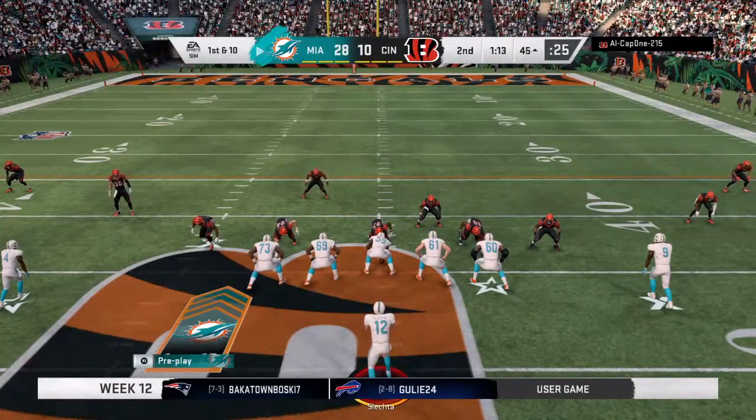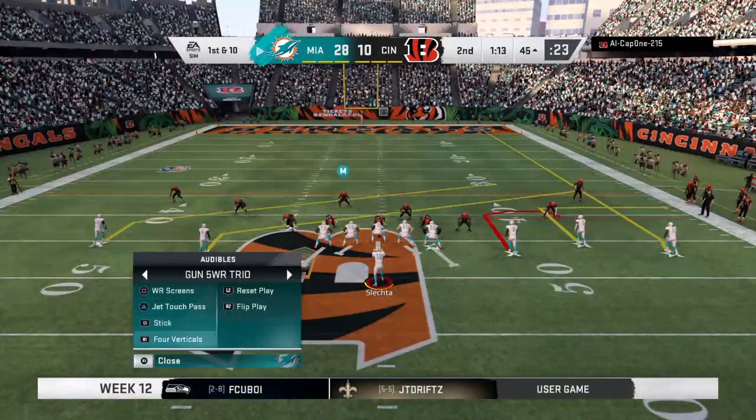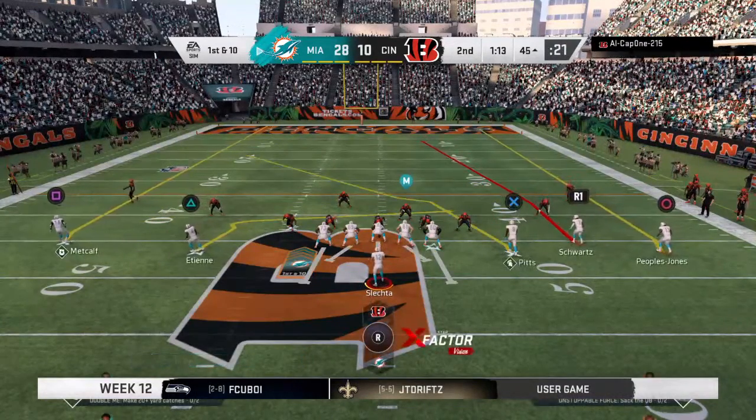Executed it to perfection. Check 24, check 24. 61, matchbox lights.